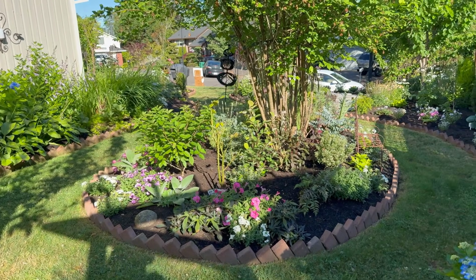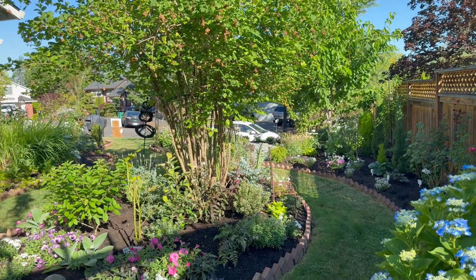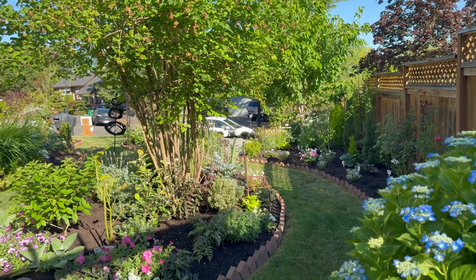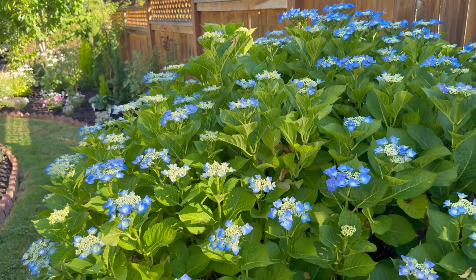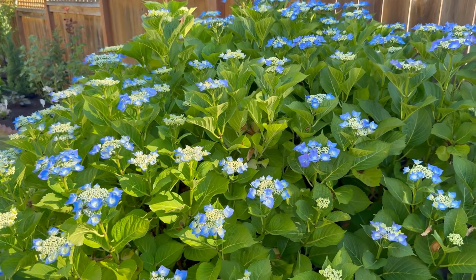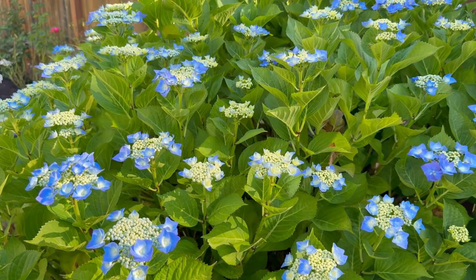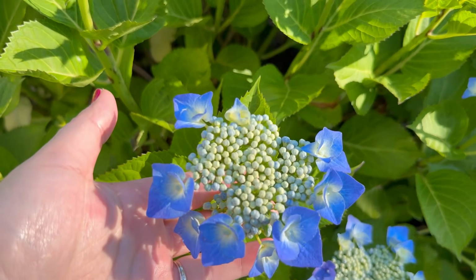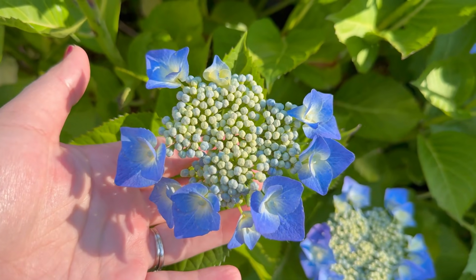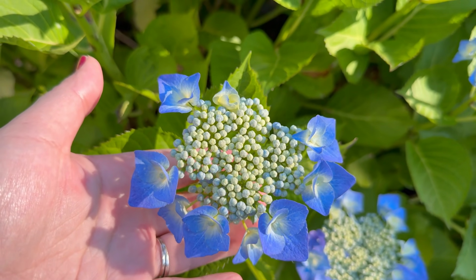So looking this way towards my garden, you'll see that island garden bed and that front area with the flagstone pathway. And then we have a really pretty hydrangea that's coming into bloom. And this one, I don't know the variety because I inherited it from my grandma. So before she had to move out of our house, we were able to get some of her plants. And this hydrangea is just looking really pretty.